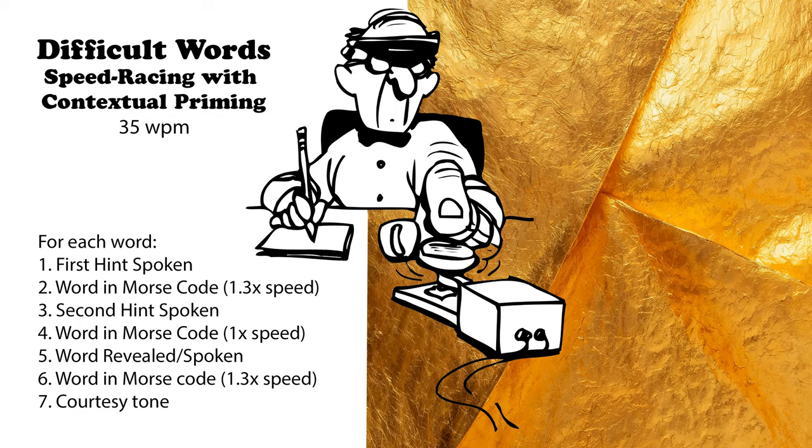A utensil for hot beverages. Has a handle and a spout. Teapot.